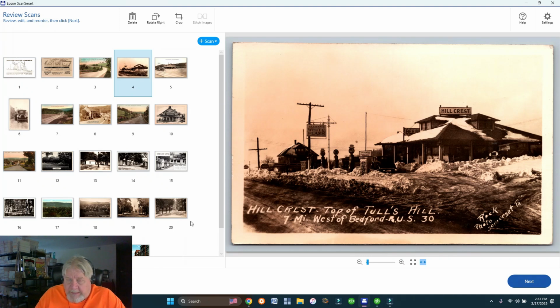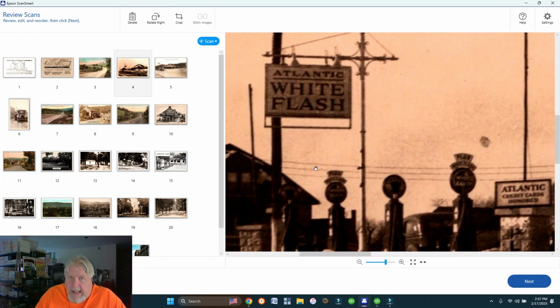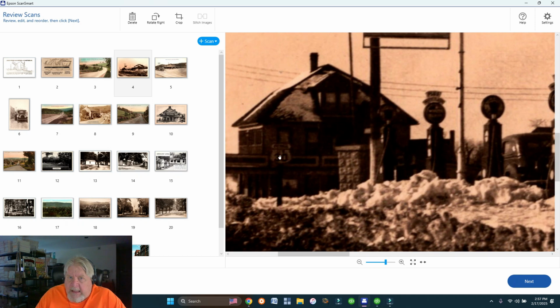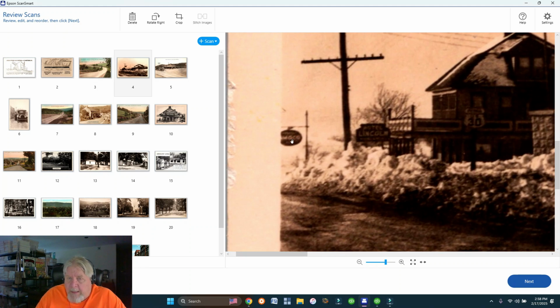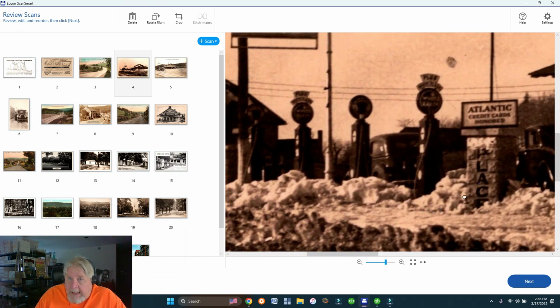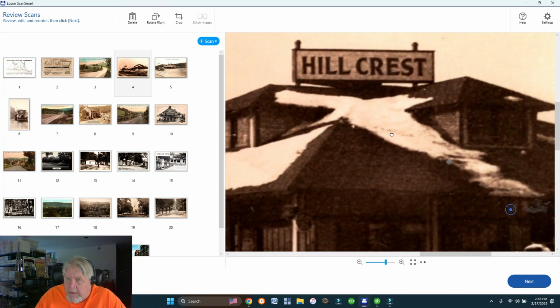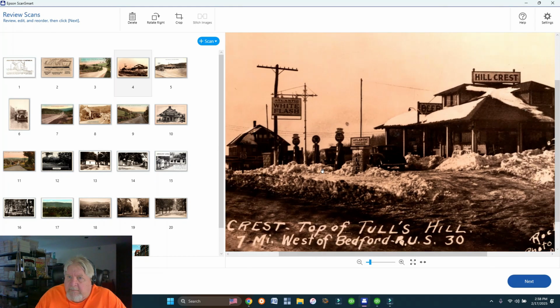Next up is a neat point of interest. This is a real photo. This is Hillcrest at the top of Tolls Hill, as it says on here, 7 miles west of Bedford. And you can see, zoom in a little bit, they have Atlantic White Flash gasoline. There's a sign for Route 30 right here. Here's another sign down here for Amico. Here it says Hotel Lincoln. This building right here, I don't think I have a card for that. But here at Hillcrest, as you can see, the sign on top of the building, you've got lots of different gas pumps and a sign for beer.